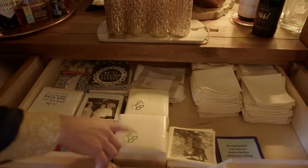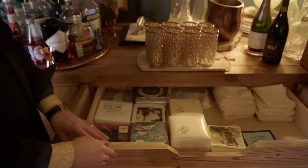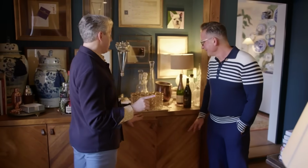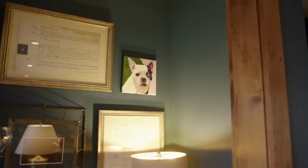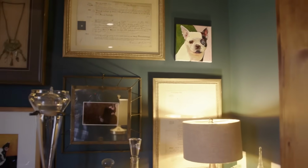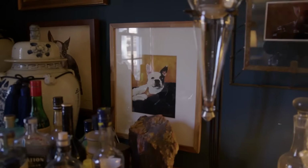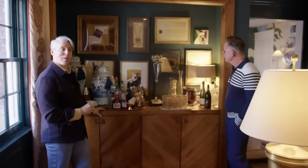These are napkins that we still have from our wedding, because if anybody needs a tip, don't over-order your napkins for your wedding. You'll have them forever. And don't put the date on them either. This is also where we put our pictures of Layla that we love. So this houses a lot of things we love. Alcohol and our dog.